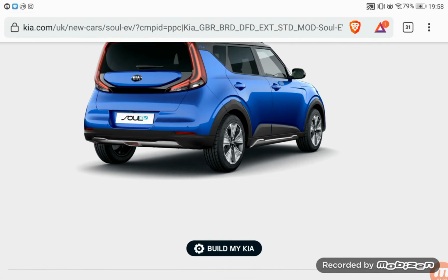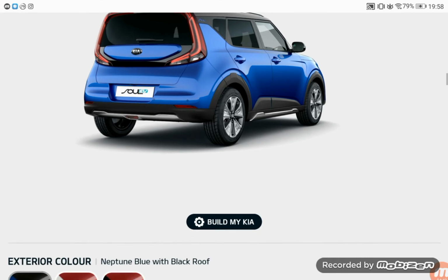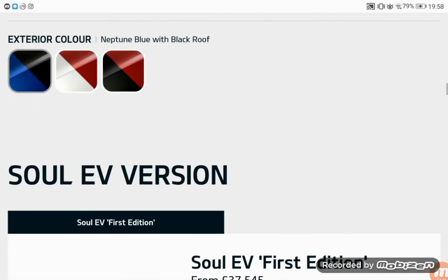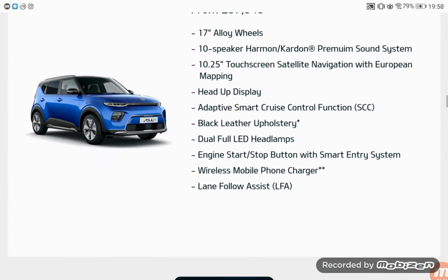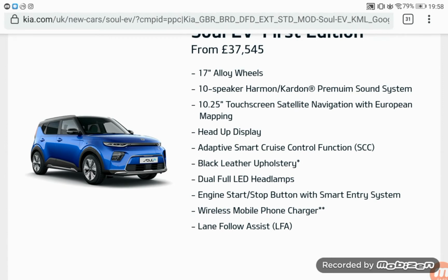And it rides over bumps relatively good, but it's not the best. It hasn't got air suspension, so it's not going to handle it as well. It has lots of colours available for the exterior, and here are some of the trims that you have. Now, it does come with 17-inch alloy wheels.